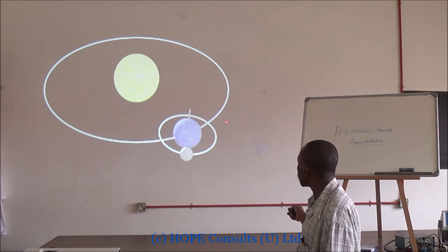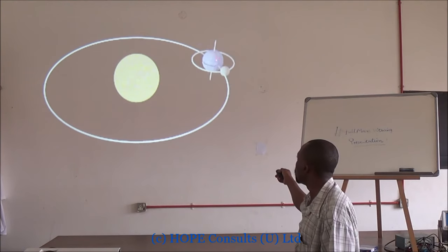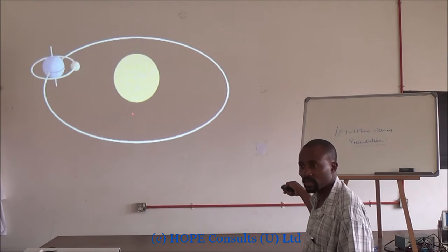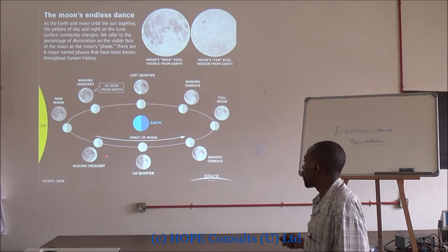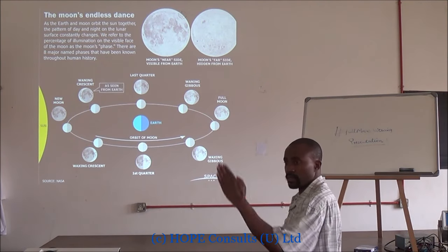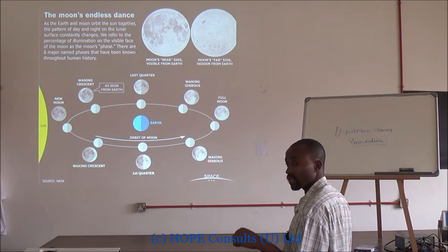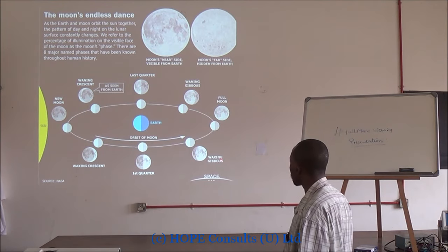But when it is on this other far side here, the light from here hits the moon and we get all of it reflecting back to us. So as we move, we have a crescent at the horizon. We have a first quarter, which means a slice like half of it. We have a waxing gibbous, the one which we are going to see today.